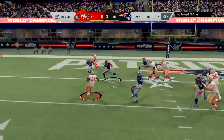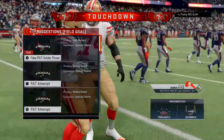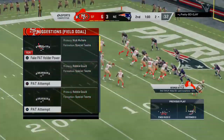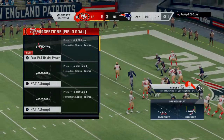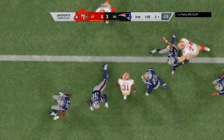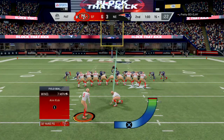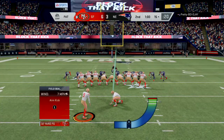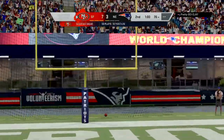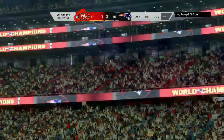The former Purdue Boilermaker, Raheem Mostert. And across the goal line into the end zone. Touchdown 49ers. A 3-yard touchdown run. And the 49ers have now taken the lead. Robbie Gould on for the extra point. And this is up and good to make it 7-3. Makes the score Niners 7, Patriots 3.